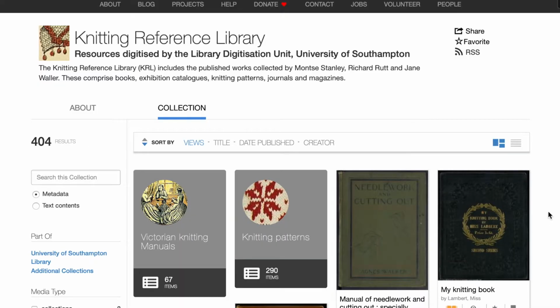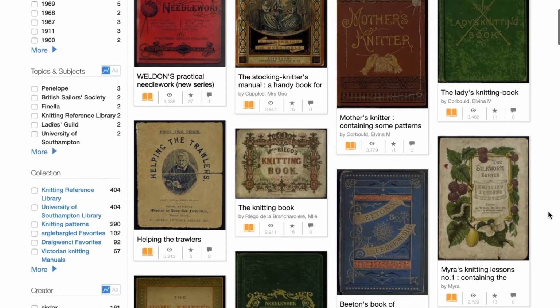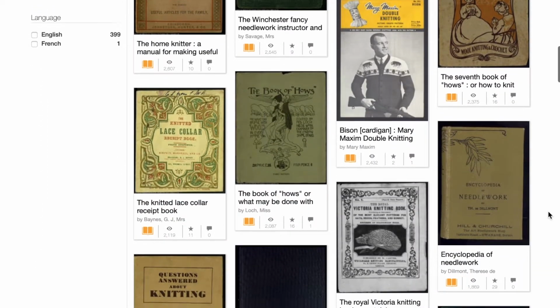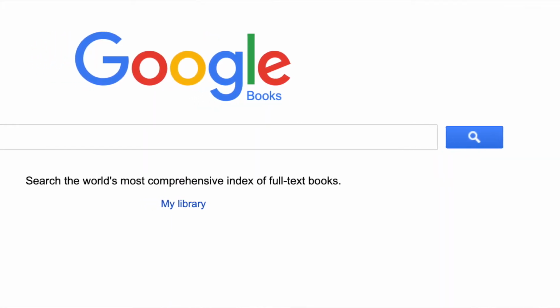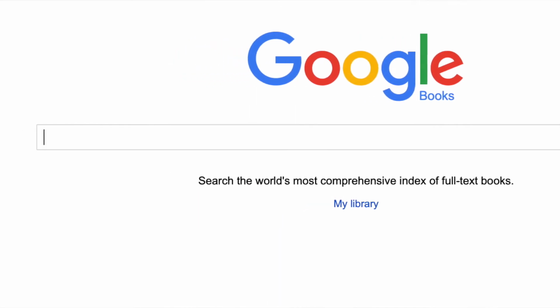Next is archive.org. This is a nonprofit website, and when I type in knitting, I get more than 10,000 results. You'll find, like Open Library, there are some that aren't so old, quite a few from the 80s and 90s, but there's some very old gems hidden in there too that you can find. Fourth on my list is Google Books and Google Scholar. If you know the name of the book that you're looking for, you can type it in there and see if you can find a digitized version of it online.